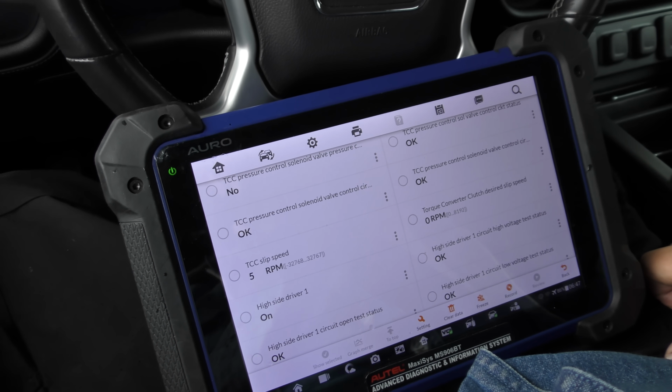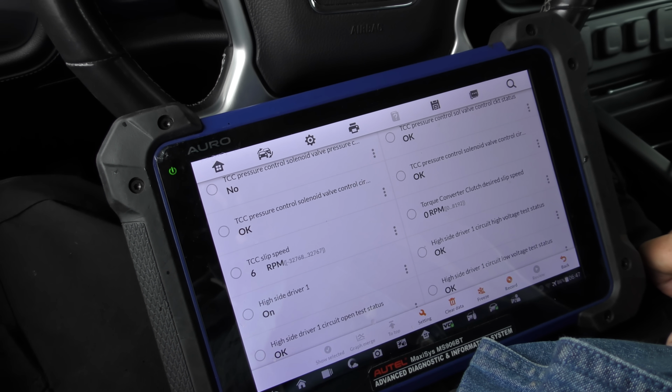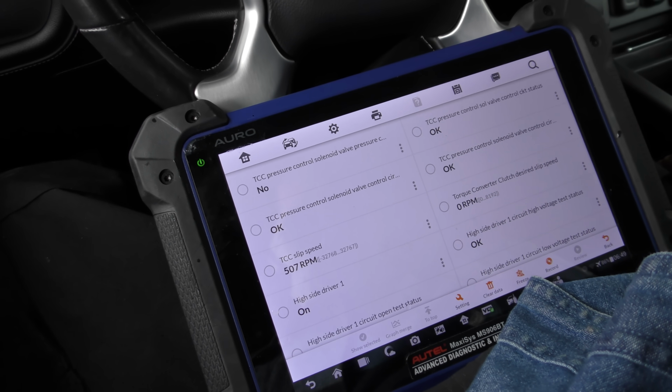Let's see what happens if you rev it up. See, as you rev it up, it gets more normal. 3, 7, 4. Now it went negative for a second. This is in park. Let's see what happens if you put it in drive. Now it's staying around 500, which is pretty normal.